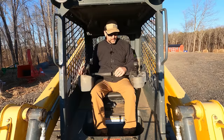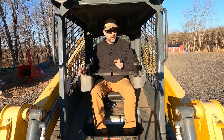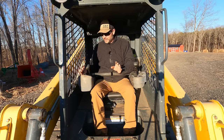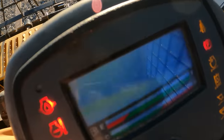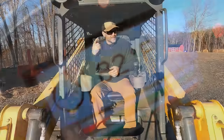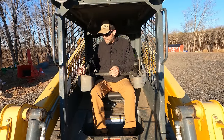Go ahead and turn your key on and you'll hear things start to work. You should hear the fuel pump. When I bought my John Deere skid steer, the 250, the fuel pump was bad and I didn't know it. So this is a good point to listen for. Turn the key on. Let it do its little cycle, what it's got to go through, and I can hear tick, tick, tick, tick, tick, tick. That's the fuel pump.